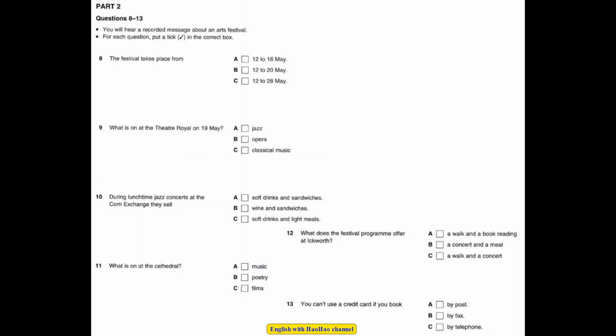This is the Arts Festival box office. There is no one here to take your call, but do not hang up, as further information follows. The festival begins on the 12th of May and continues to the 28th. There are things happening in several parts of the town itself, and outside it.